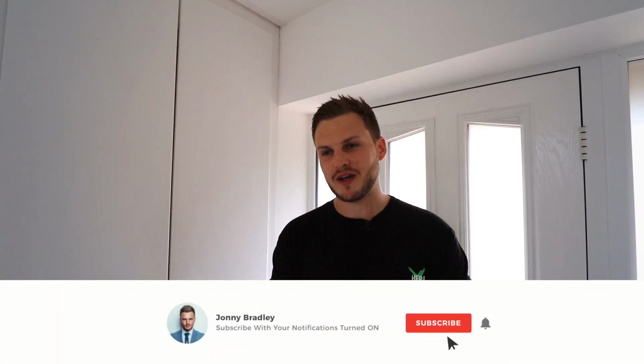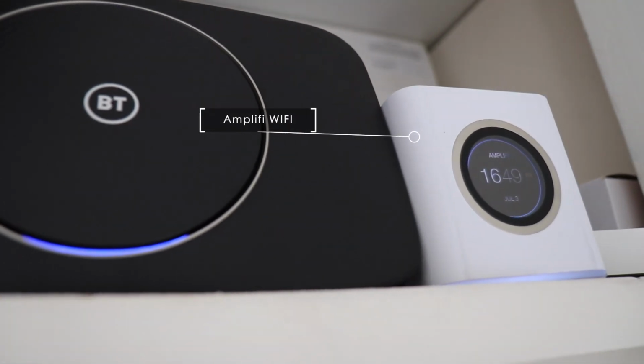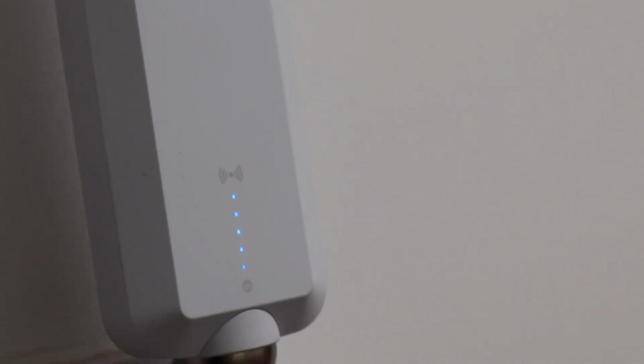Now the first thing we need to do as we walk into the house is not go through to any of the cool rooms. We need to look in this boring cupboard right here, because you will find some Wi-Fi bits and pieces. For me, I work from home, I rely on the internet, I need super fast download and upload speeds, and the BT Home Hub simply just wasn't providing enough Wi-Fi capabilities. So I've got the Amplify system, which comes with 2 extenders, super powerful, which means you can get really fast internet everywhere in your house.